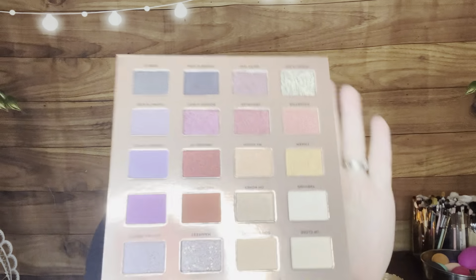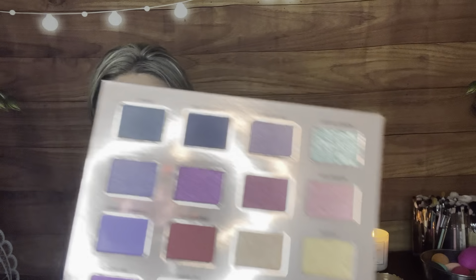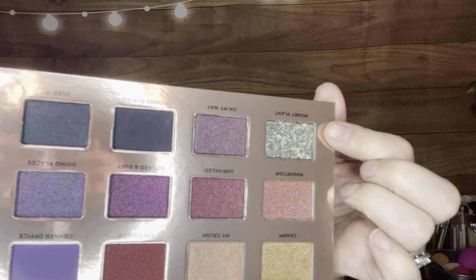Okay, last but not least, you guys, I did get the Iconic London Desk to Dance eyeshadow palette that retails for $62. I have not opened it up and looked, but I can tell you. Ooh, okay, well, here's the thing. This is what the palette looks like. This is actually a very interesting shade right here.